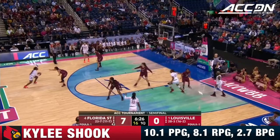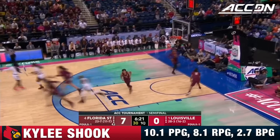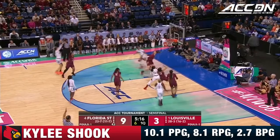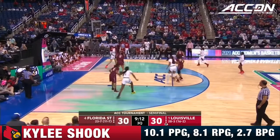Shook will look for three and knock that down. First basket for Louisville. The deflection back out to Shook for another three. Good. Jones, 1 for 6 in the first half. Beck, they'd like to get her going in the second.